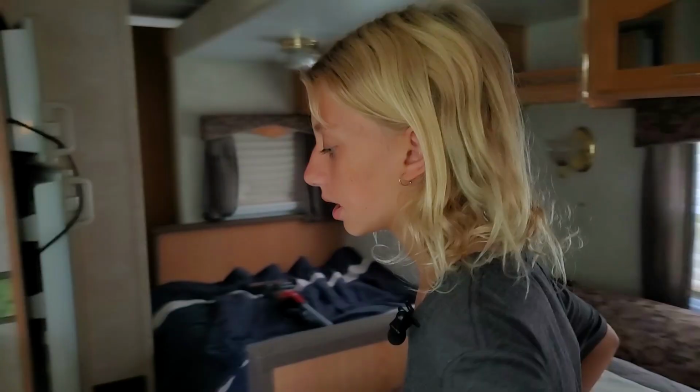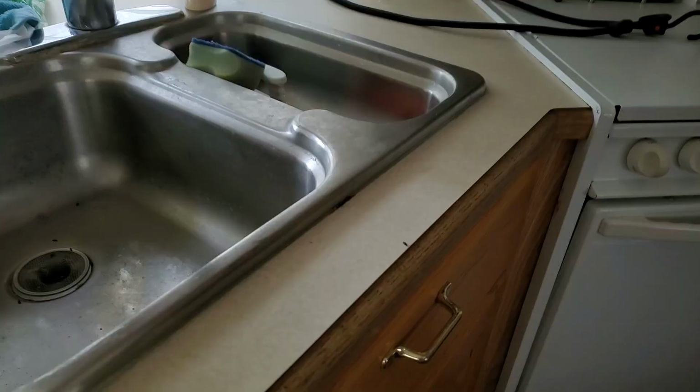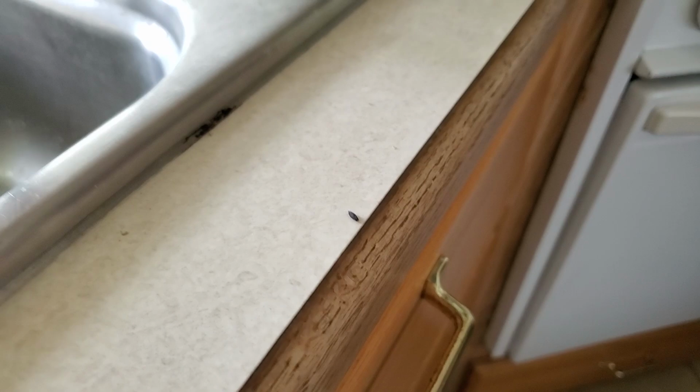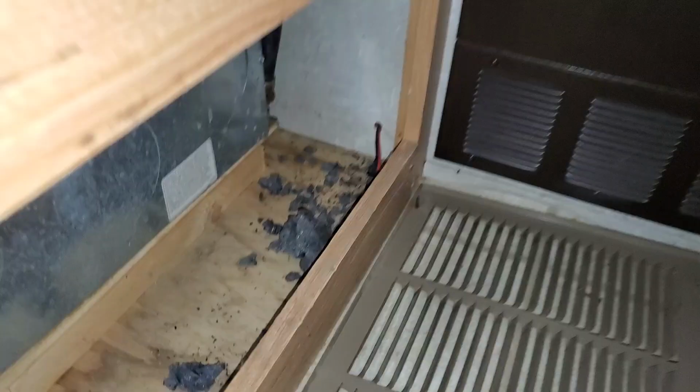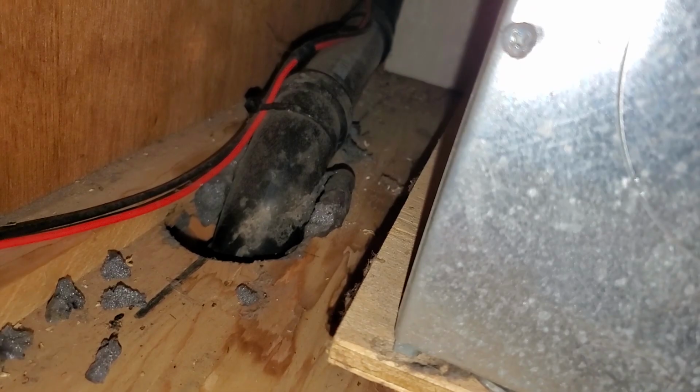So we're going to also need to make sure the slide out's still working, check the tires. I found what might be referred to as mousy doo-doo. Oh, no. All right. Oh, I know where they're coming from. Oh, shoot. That's a huge hole.